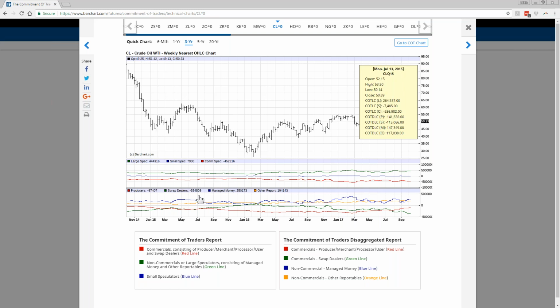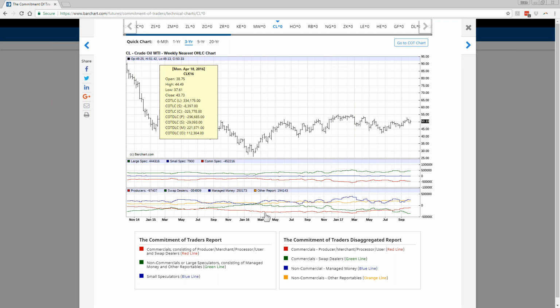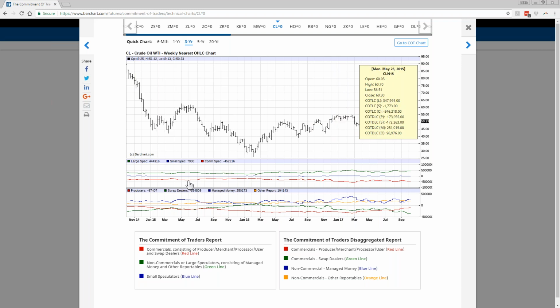This is the old format. This is the new format. Personally, I find the new format a little misleading. I like the old format a little better. And what you're most interested in would be the commercial speculators.